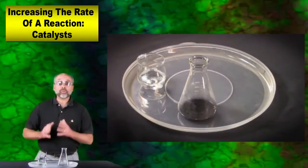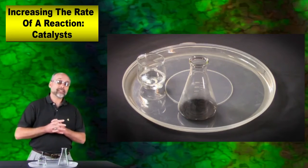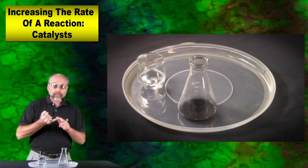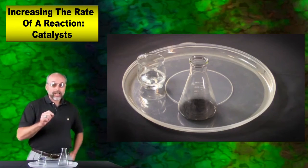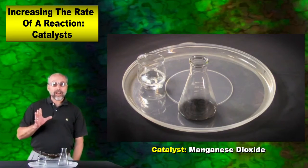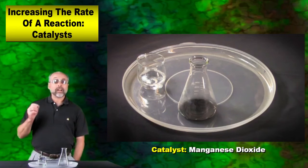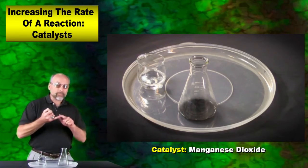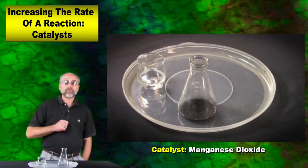It's time now to switch catalysts. Up to this point, we looked at catalase. Catalase is the enzyme that's found not only in our yeast, but also our potatoes, and we saw it with our liver. Now we're going to have one that's called manganese dioxide. And remember, energy diagrams can have various tunnels based on the different catalysts. In all situations, we should see that it speeds up the reaction, but it doesn't get used up. So let's see what happens with this one.